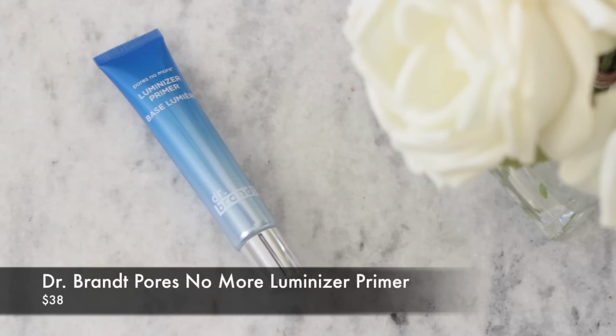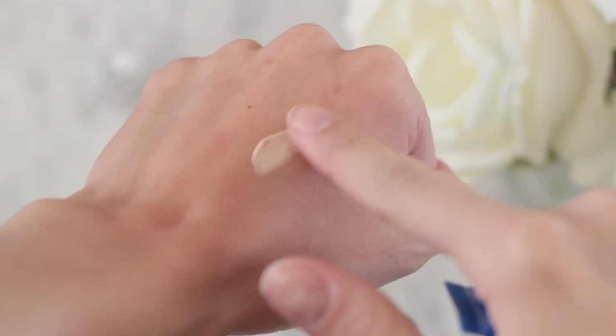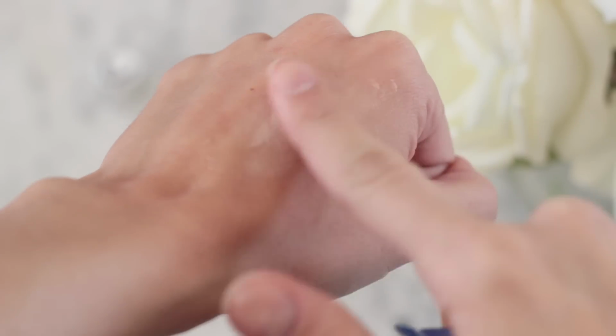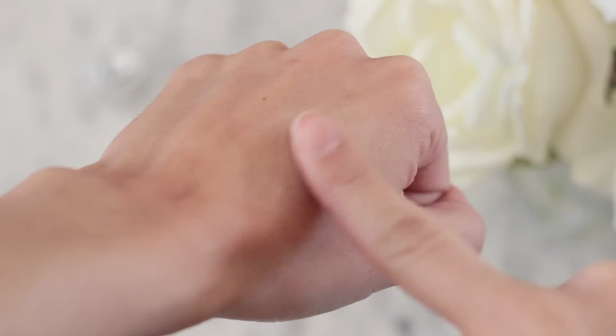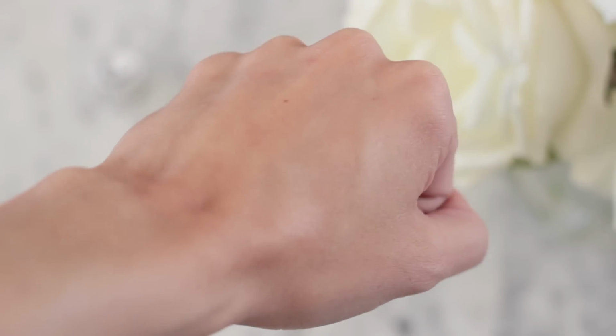I feel like it fills in pores, it blurs things out really nicely, but it's not slippery and silicone in texture. When you massage it in, your skin really feels nicely hydrated, and it has a little bit of tackiness to it, but not in an uncomfortable way. It just lets your foundation really lock on and stay put really nicely. I've been obsessed. Also, it smells really good.